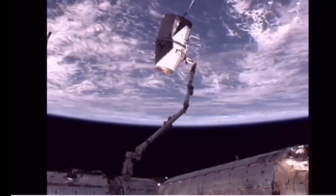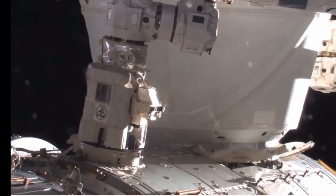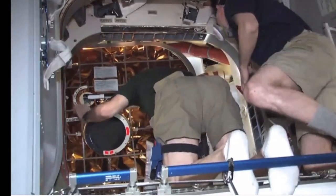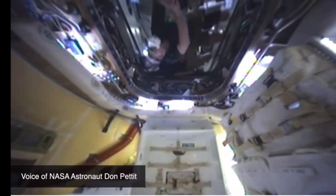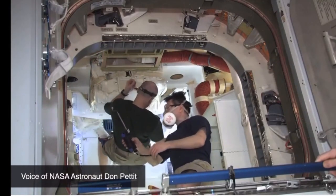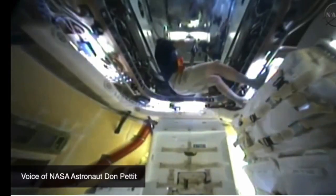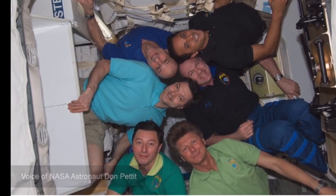Houston Station, looks like we got us a Dragon by the tail. I spent quite a bit of time poking around in here this morning, just looking at the engineering and the layout, and I'm very pleased. So flying up in a human-rated Dragon is not going to be an issue.